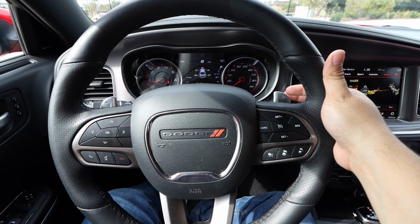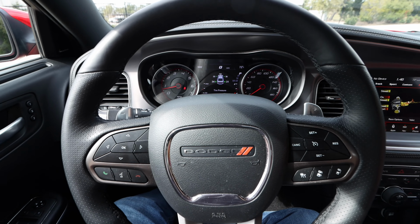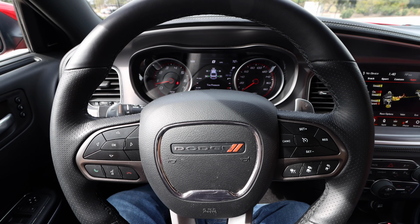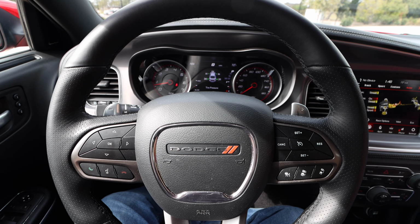Now we have the paddle shifters on the side here, just like we did with the Challenger. And again, it makes it a great tool for you to be shifting on the track, or if you're out on the street and just need to shift a couple of gears up or down.